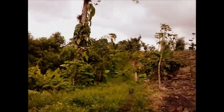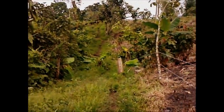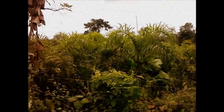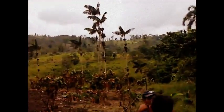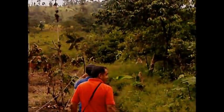Okay, we've been walking along this path along the edge of the property line. And we've run into the palmito, and we can't really go in through there because it's just razor sharp. But anyway, we're headed over to this little building back over there, and that's where the cacao is. So we're headed down the path.